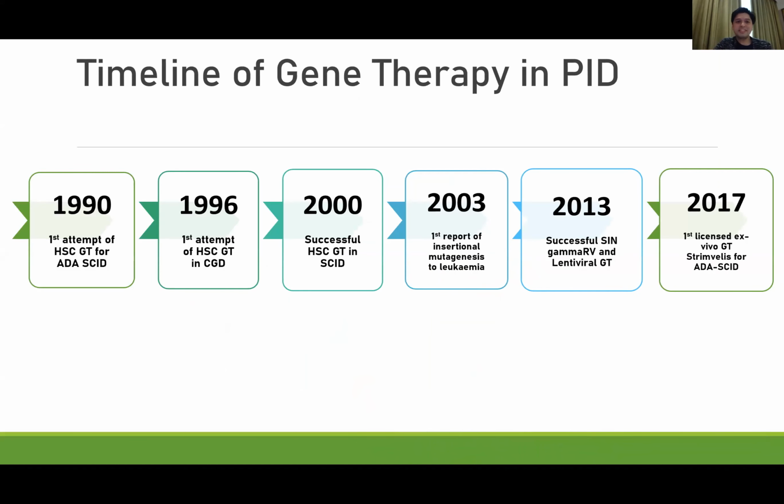Again, as we can see in this timeline of gene therapy, the PID community can be very proud to see that we are again leading the way in the field of gene therapy. As we can see here, SCID, severe combined immunodeficiency, again leads the way as the first disease to be treated with ex vivo gene therapy back in 2000, followed closely by CGD and Wiskott-Aldrich syndrome.